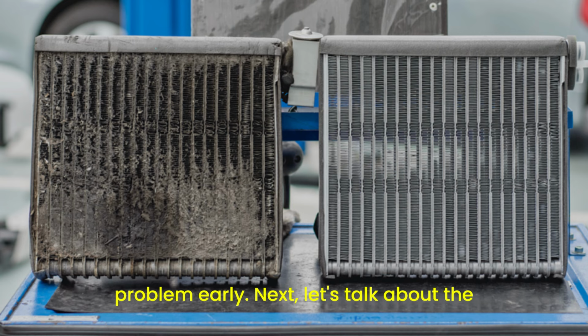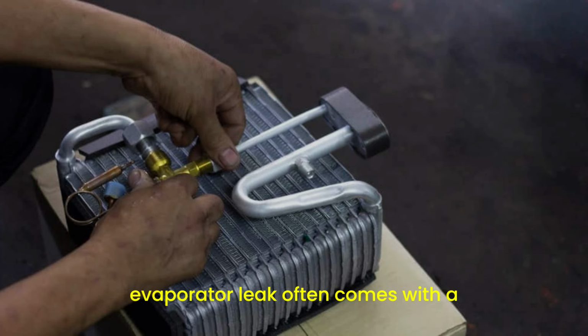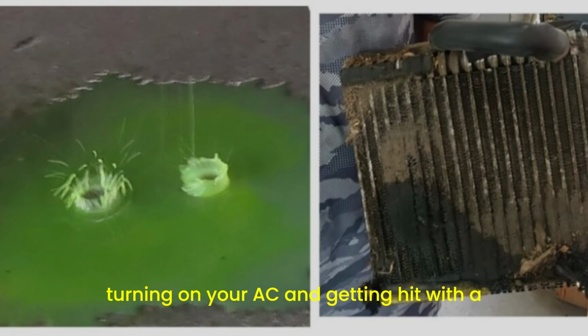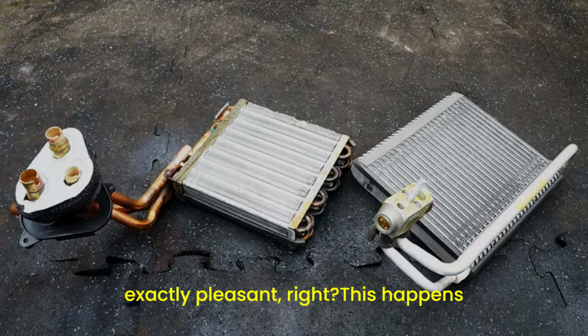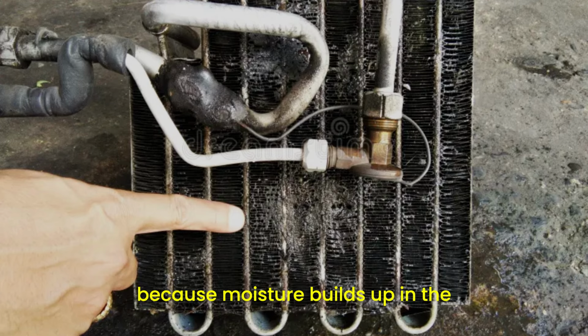Next, let's talk about the smell. Yes, the smell. An evaporator leak often comes with a distinctive, musty odor. Imagine turning on your AC and getting hit with a smell reminiscent of dirty socks. Not exactly pleasant, right? This happens because moisture builds up in the evaporator and can foster mold growth when there's a leak.